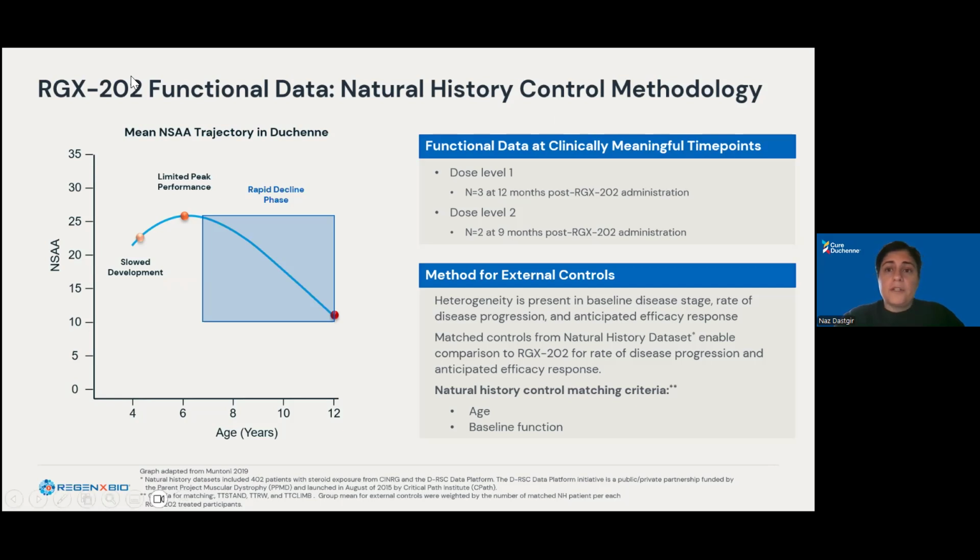So functional data was obtained at clinically meaningful time points. For all of our dose level 1 patients, we've had 12 months of data after administration, which we will share with you today. For our dose level 2 patients, we only have 9 months of data after RGX-202 administration, which we will share with you as well. We think 9 months is the earliest time that we can really show you clear functional data because it's a good 6 months after you've weaned off of the immune suppression regimen.